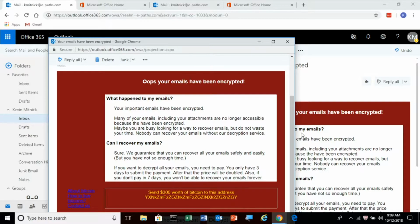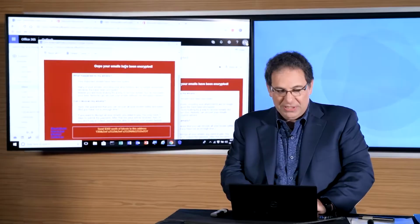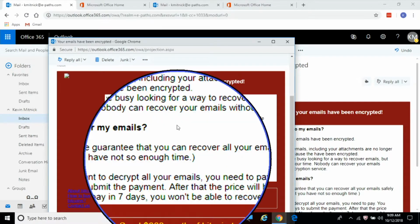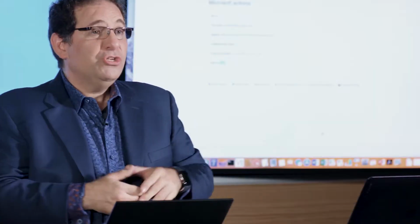This is exactly what a ransomware attack looks like. We have a message that says your emails have been encrypted. It explains that your attachments have been encrypted as well, and you will no longer have access to them unless you send $300 of Bitcoin, which is a cryptocurrency, to this Bitcoin address, which belongs to the criminal, the bad guy. So unless you pay the ransom, you'll no longer have access to your email. A pretty scary thing.